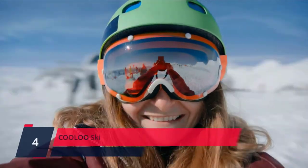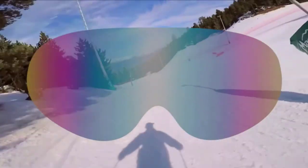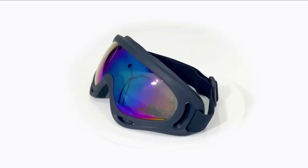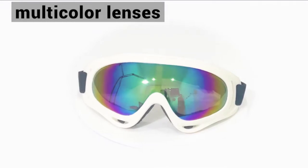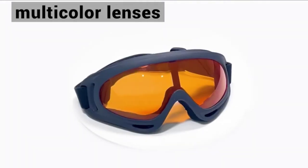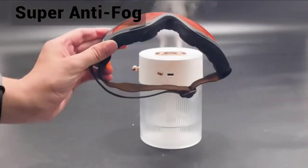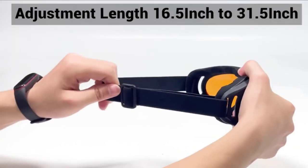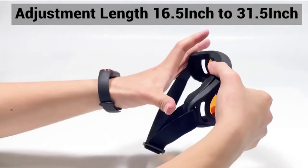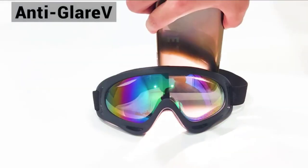Number 4. Kuluski. Bring Kuluski goggles out with your family and friends for outdoor sports. They fit teens, youth, men and women. Extra long elastic strap ensures great helmet compatibility with all helmets. All lenses are coated with anti-fog coatings and circular holes are distributed around them to provide maximum airflow in the goggles, which can prevent fog to a certain extent. Tinted lenses provide UV-400 protection to protect the eyes from UV rays. Clear lenses provide the best view on cloudy days.